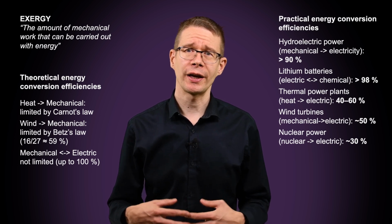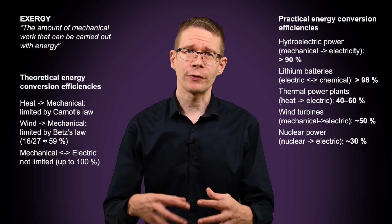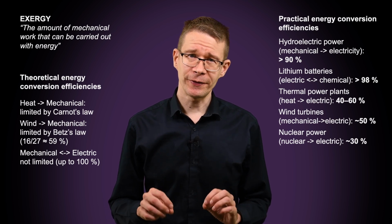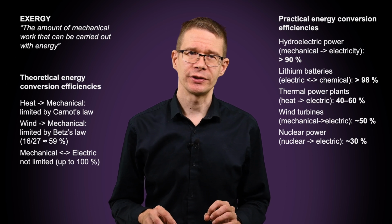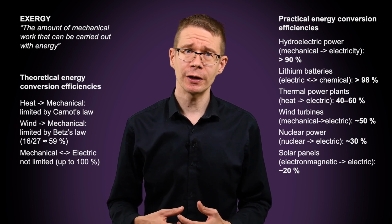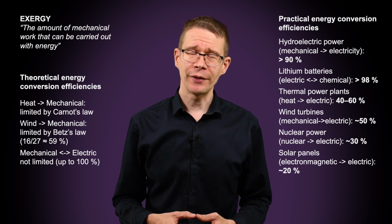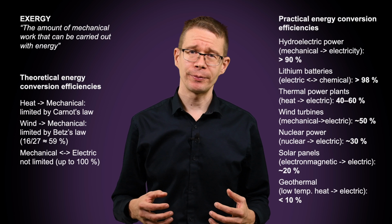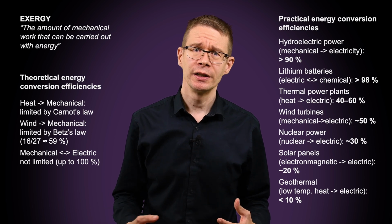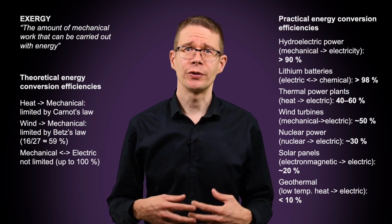Nuclear power plants are poor, they have efficiency close to 1/3, which means that 2/3 of whatever comes out of the nuclear reaction goes as low temperature heat, which is quite useless. The efficiency is very poor due to the low temperatures in nuclear reactors, so Carnot's law again limits. Solar panels have 20% efficiency, which is far, far away from the theoretical efficiency, so there is a great opportunity for improvement. And then geothermal to electricity, basically you're drilling a deep hole into the ground and getting something like 200 centigrades out of it. That conversion to electricity is poor, it's about 10% or less due to very low temperatures.